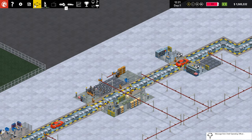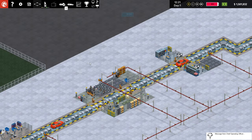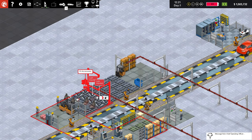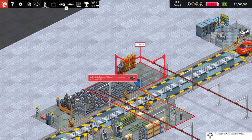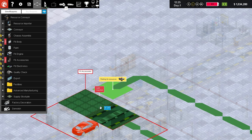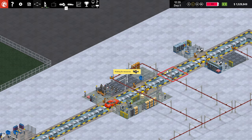Right, we need to bring the resource conveyor around to there. And then actually, delete that one because we don't want that one there. I don't think that was quite what we wanted. Is that going to work or not? Let's turn it on and see. No route, right, okay. We can fix that. And a route there. Oh, okay, well, that's fine, I think. I'm very curious to see the Mark 1 come through.